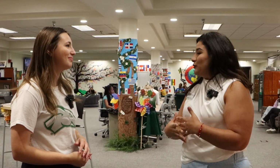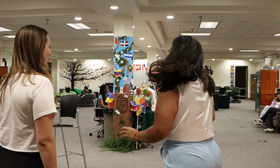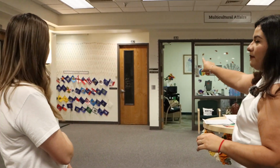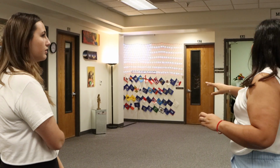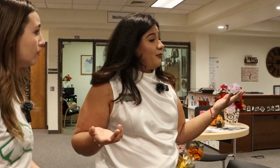So, do you want to take a look around so that way you get to see the beautiful, colorful stuff? If you look that way, we have the U.S. flags on that wall. And then Native American Affairs is right there. And then that's Diana's office, mine. We have students hanging out all over the place. And they just come do their thing. It's their world, and we're just living in it.